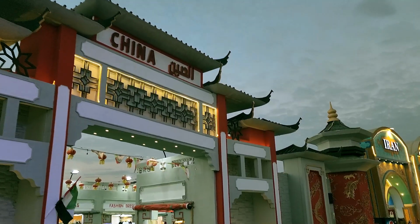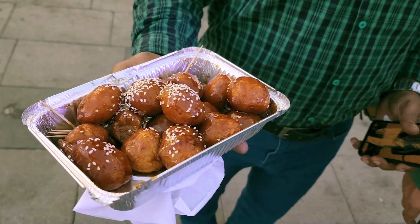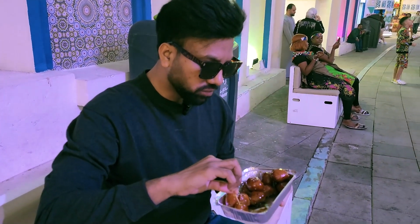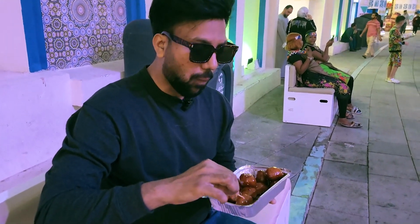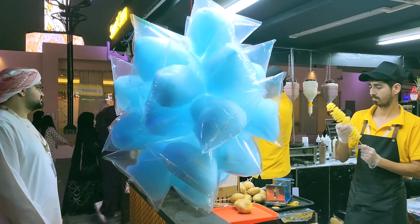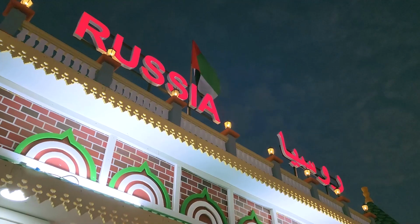Here are a lot of pavilions. All right, we try this sweet as well. Nice, delicious, I love it. It's very good, it's delicious, but it's expensive compared to Global Village. Look at the view guys, in the evening it looks amazing, the lights are very nice.